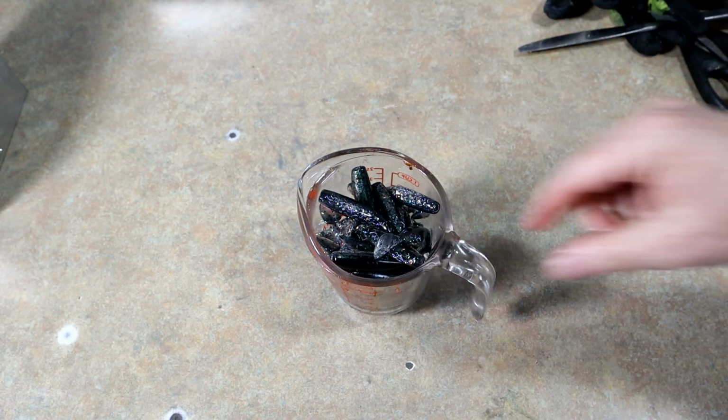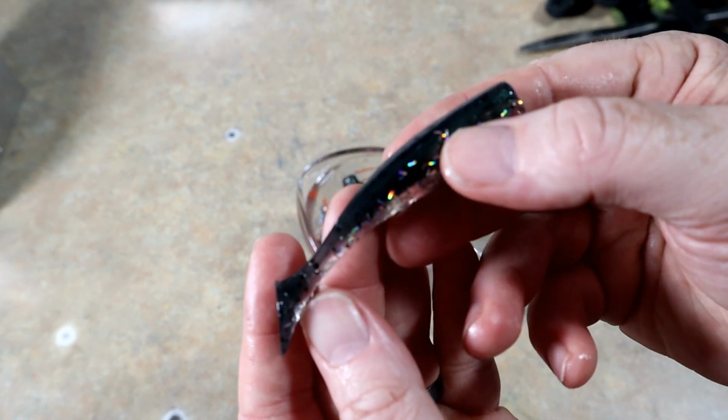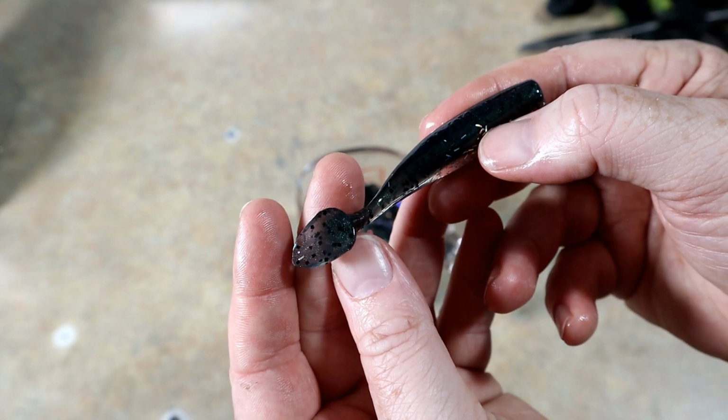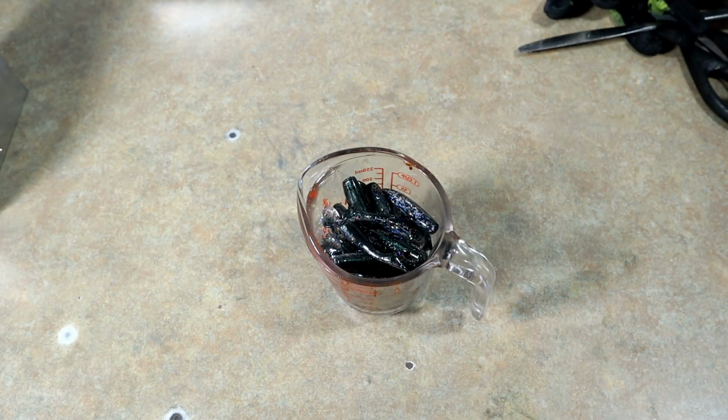So anyway, oh, you know what? There's some green highlight in those. I don't know if you can really tell. Yeah, you can see it in the tail. See the tail right there? That little green powdery? Yeah. Awesome color. Way to go, guys. I need to do that one myself.